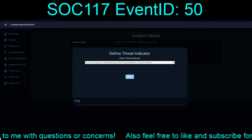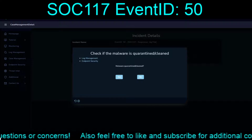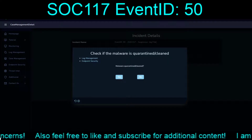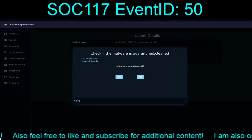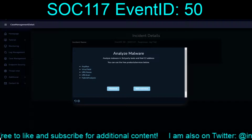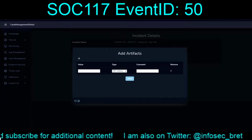Well, if this stuff was run, I mean, it is set to run automatically on system boot, even though that's not what we're firing off. Was it allowed or quarantined? Device action was allowed for the registry file, so it was not quarantined, it was not cleaned. It does indeed appear to be malicious.